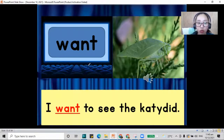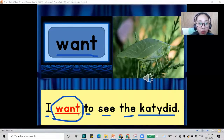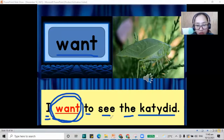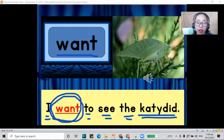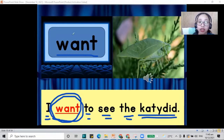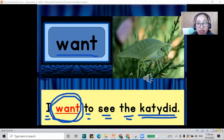We still have the word want. I want to see the katydid. A katydid is a kind of insect, part of the grasshopper family. The body of the katydid looks like a leaf, see? And it makes a loud sound and I will let you hear it.